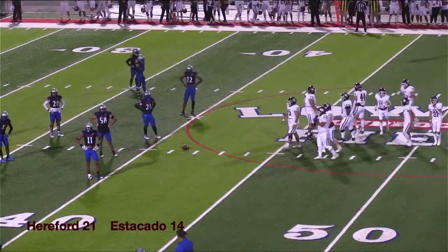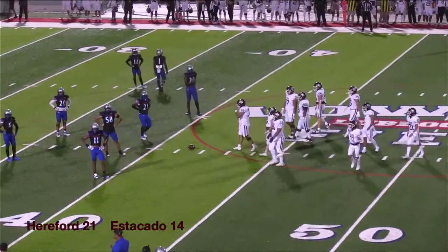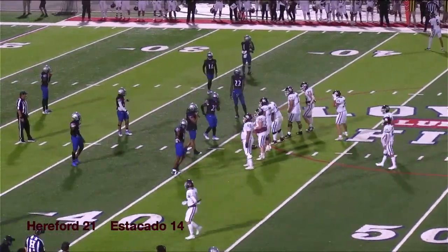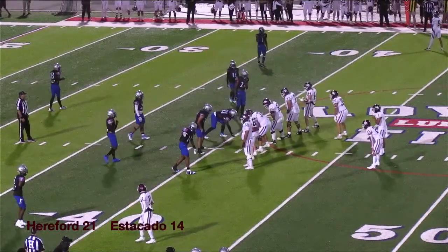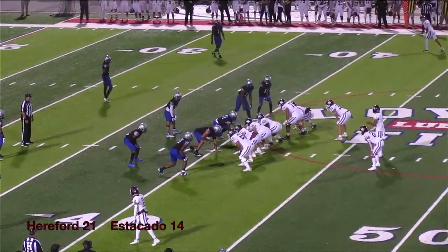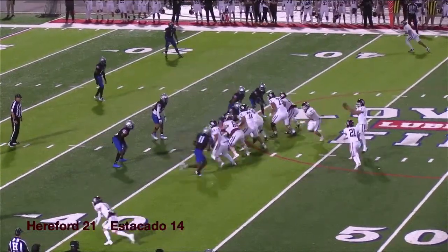Just a great play. To have an arm like that is a gift, folks. It is. It doesn't look like much, but there's just so much going on in that backfield that he's able to get out of and just throw a strike. Just a great play.